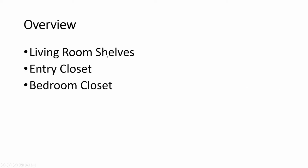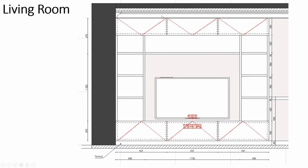So we'll first talk about the living room shelves, then the entry closet, and then the bedroom closet. So in the living room, we planned a stand for mainly the TV would be the centerpiece, and we had some shelves and some little bit storage cabinets, to hide things. There's no shortage of storage space, because there's no shortage of things that you need to put away. So this is good to have as much ample storage as you can.